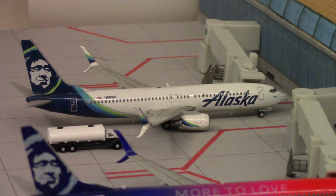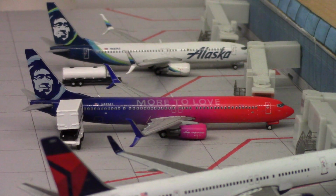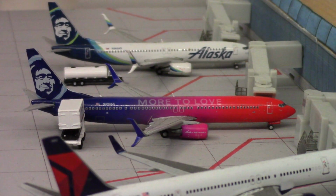Right here we have an Alaska Boeing 737-800. This just arrived in from Anchorage and is now getting fuel loaded onto the aircraft before it departs out to San Diego, California. Next up we have the Alaska Boeing 737-900.